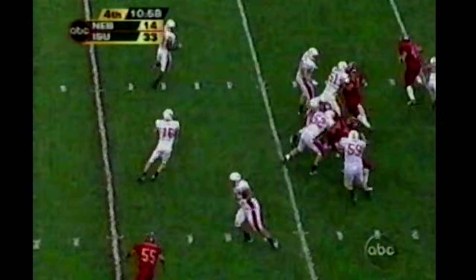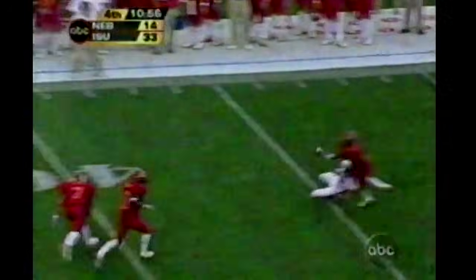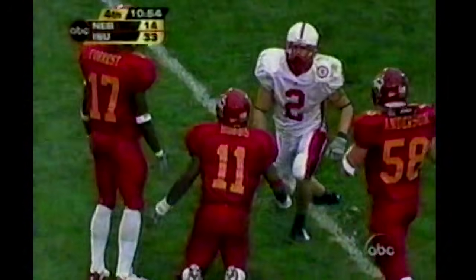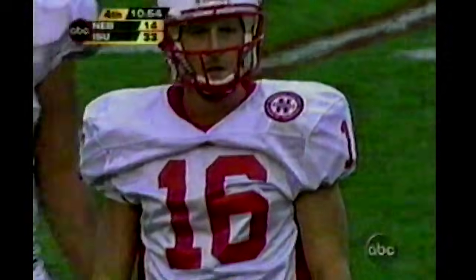Play fake, Stunts will pull it back out now. Got an open man and threw it behind him, and it was almost intercepted by Hobbs, who's had another shot.